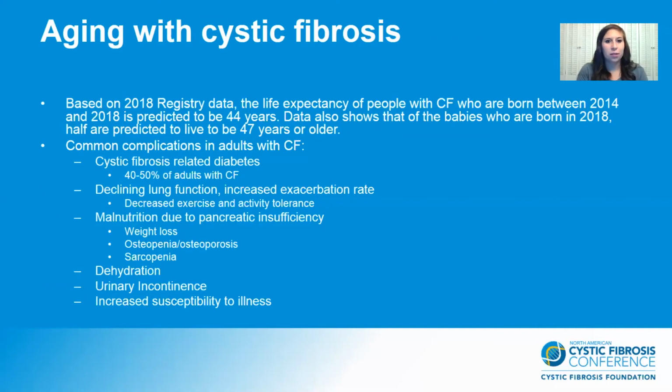Common complications in adults with CF we start to see are cystic fibrosis related diabetes, and this can happen in 40 to 50% of adults. Declining lung function and increased exacerbation rates. We see malnutrition due to pancreatic insufficiency, leading to weight loss, osteopenia or osteoporosis, and sarcopenia. We see dehydration, urinary incontinence, and increased susceptibility to illness, which has always been a factor throughout their lives.